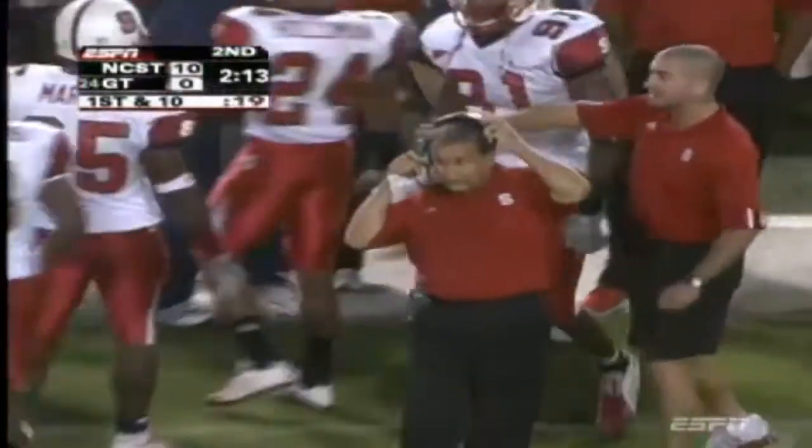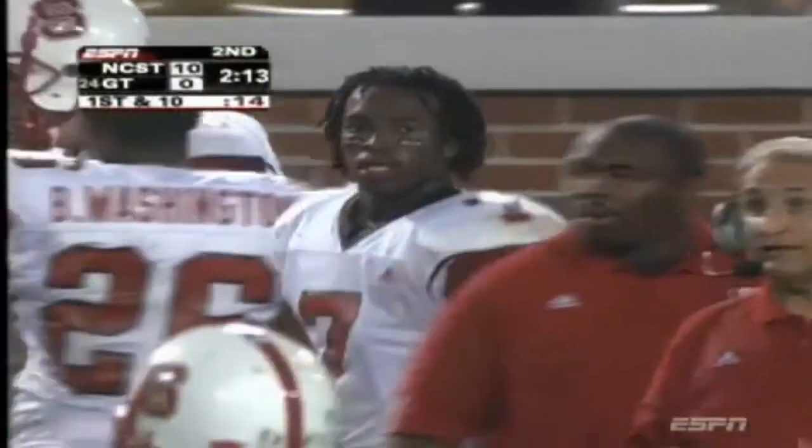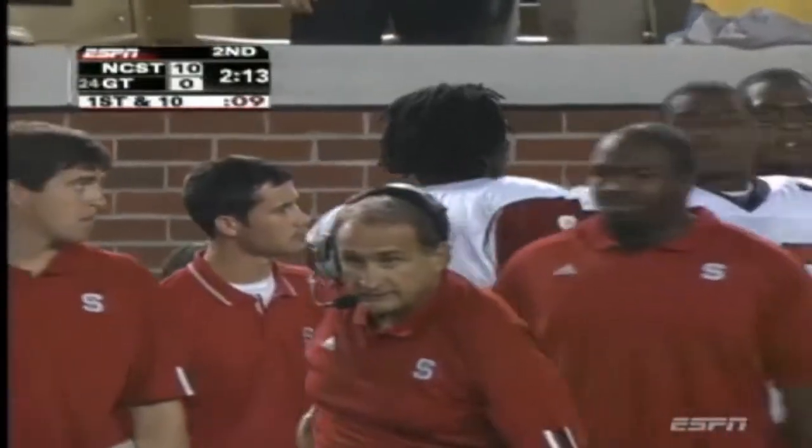So this defense will have to answer the question. And if you're Georgia Tech, here you go. Here's your opportunity now. There's the 7 on the infraction. It's what we talk about so often in college football, the double number issue.